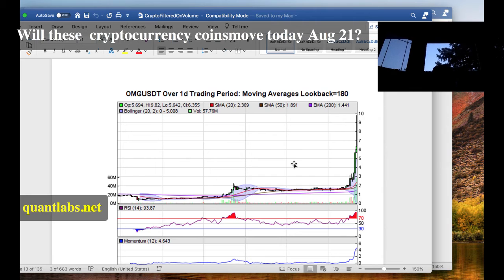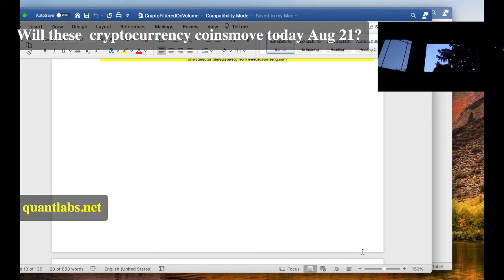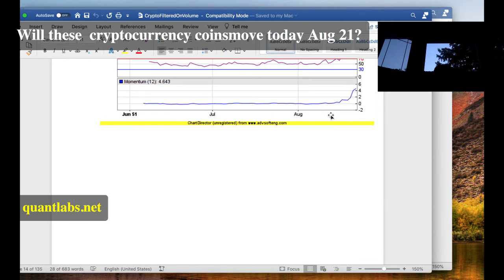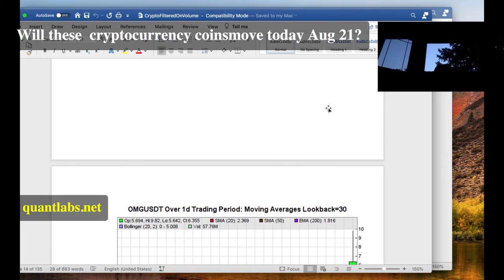Okay, so here's our 180 look back, the 6 months, but look at the RSI. Look at the momentum, it's quite steep. The question is, how long will it last on that run up? Here's a 90-day view. It just suddenly comes out of the blue. I think this is news driven by one of the other coins, if I'm not mistaken. I can't remember which one it is, but it has moved from Ethereum to this coin as well. So that's probably what's running it up.